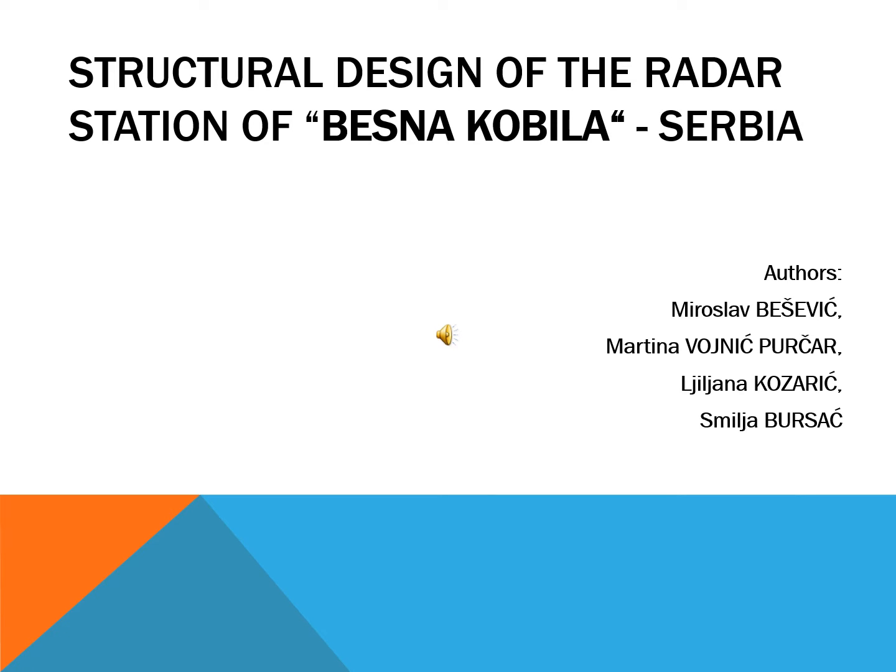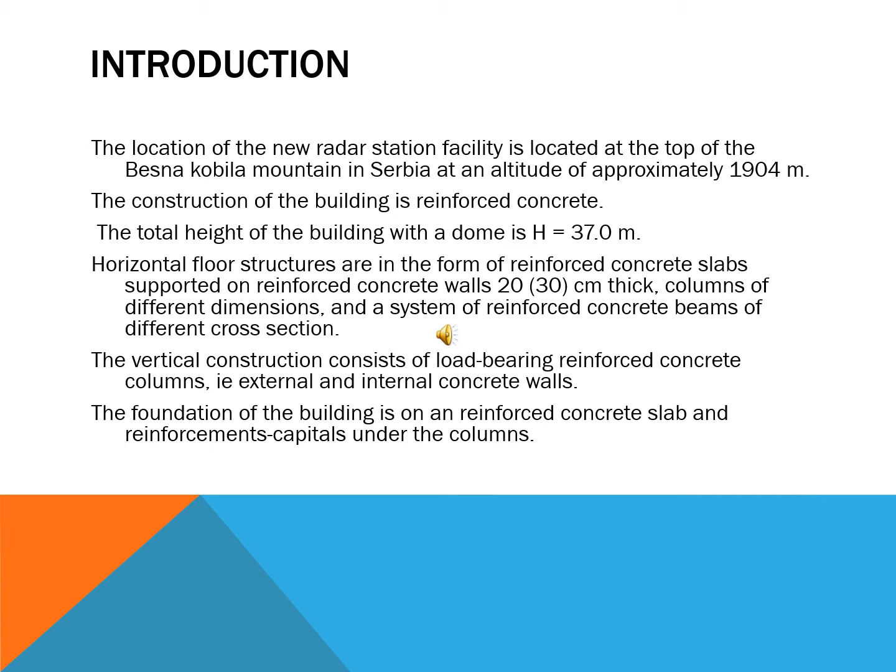The title of the paper which I am going to present is Structural Design of the Radar Station of Besna Kobila, Serbia, written by the following authors: Miroslav Bešević, Martina Vojnić Purčar, Ljiljana Kozarić, and Smilja Bursać. In the presentation, I will present to you the design project of a new radar station.